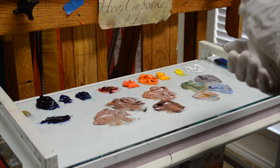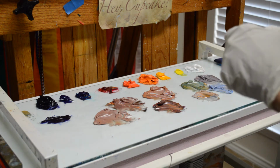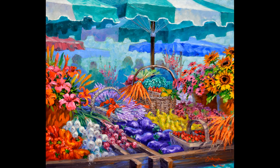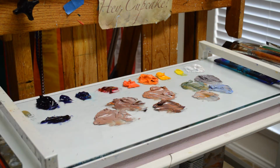And she has bought a painting of mine that's a market scene. And so this one is going to hang with that. And our market scene was in Nice, France. And I will show you a picture of that. So the market in Nice will go with the bakery in Saint-Tropez.